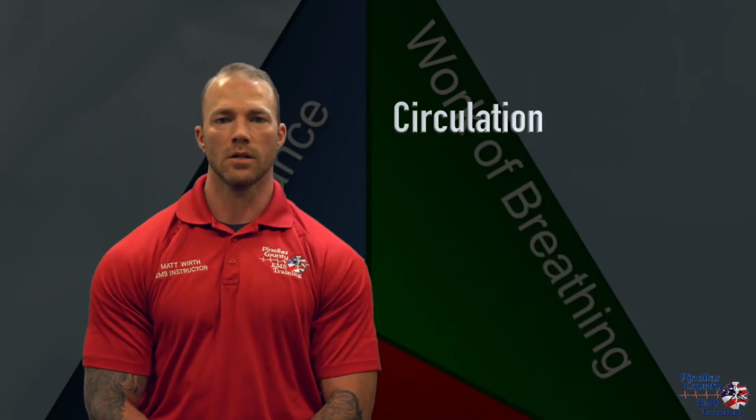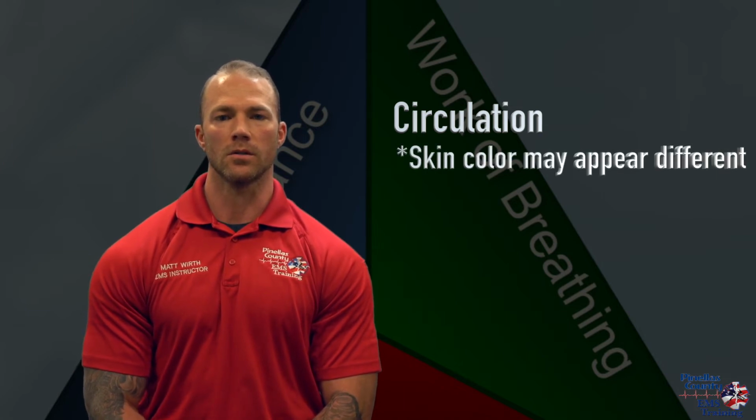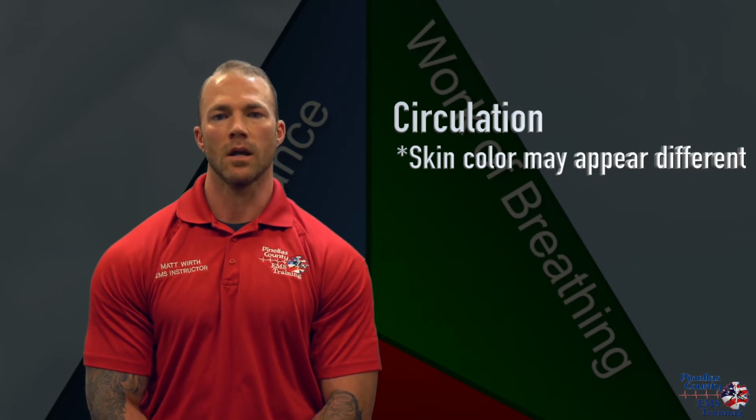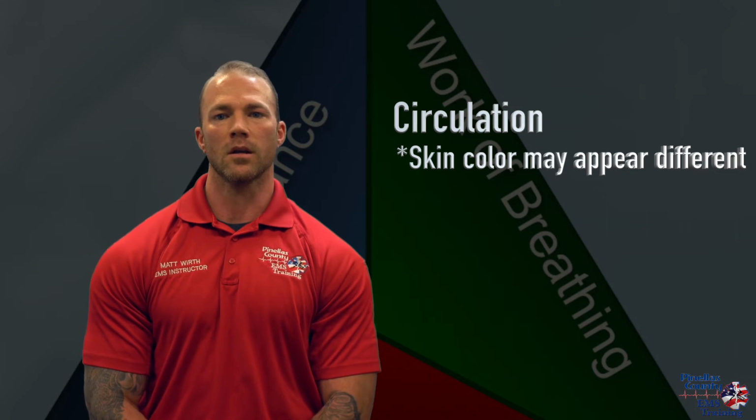Circulation to skin. The skin color may appear different in these children, such as infants with cyanotic congenital heart disease, chronic lung disease, cancer, or liver failure. A child with cyanotic congenital heart disease or chronic lung disease may have bluish lips and mucous membranes, nail beds, and extremities at baseline. A child with cancer may appear pale, whereas the skin of a child with liver disease may appear yellow. Ask a caregiver to describe the child's baseline color.